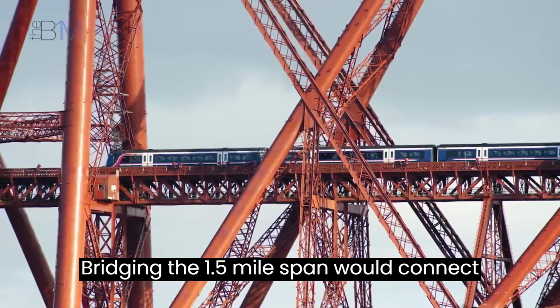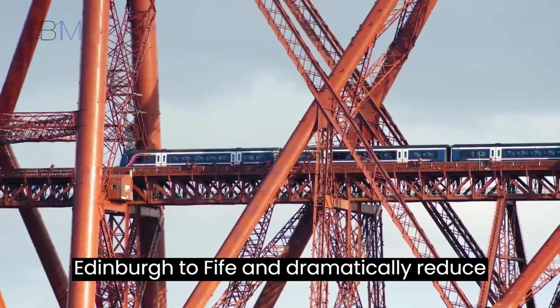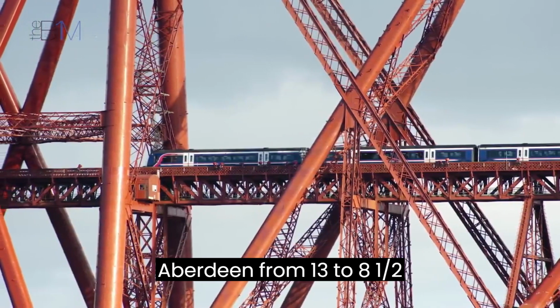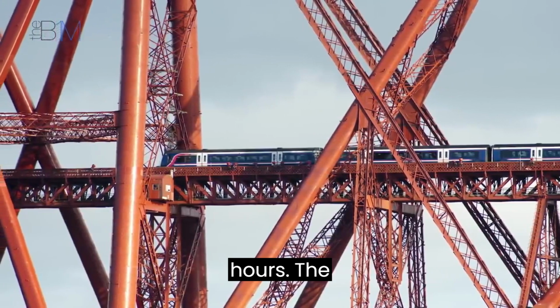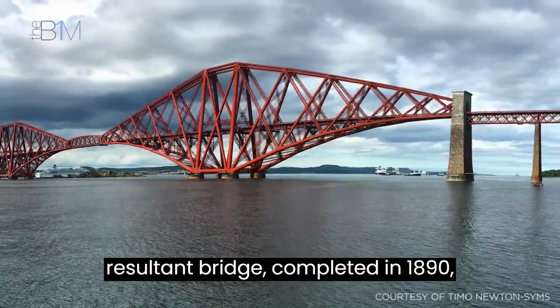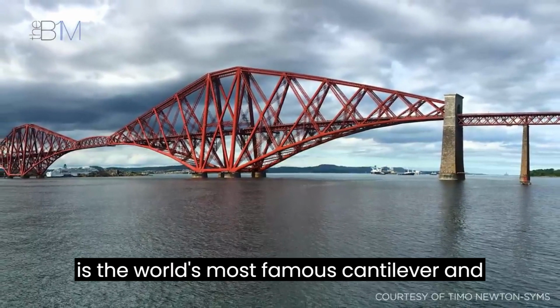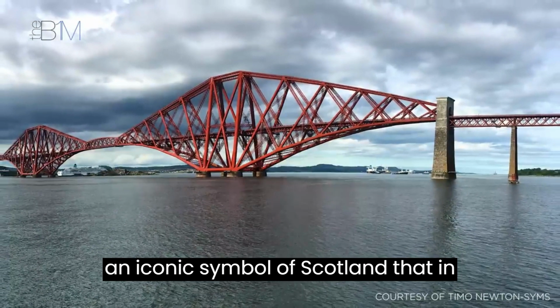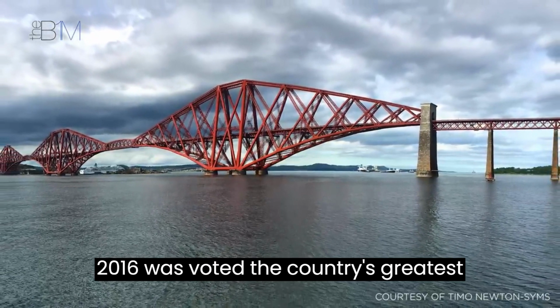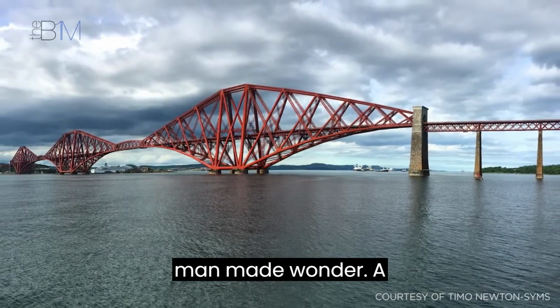Bridging the 1.5-mile span would connect Edinburgh to Fife and dramatically reduce the rail travel time between London and Aberdeen from 13 to 8.5 hours. The resultant bridge, completed in 1890, is the world's most famous cantilever and an iconic symbol of Scotland that in 2016 was voted the country's greatest man-made wonder.